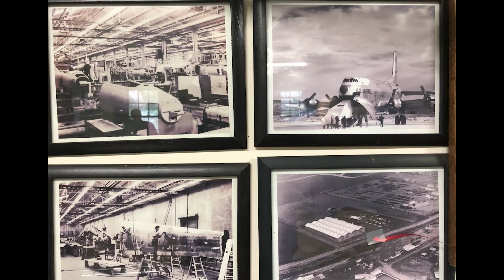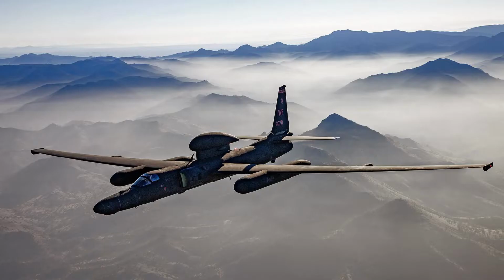They have some artifacts and photos of the first U-2 airplanes that rolled out of here near the museum in Oildale, California.